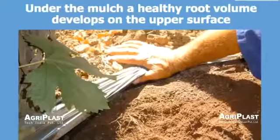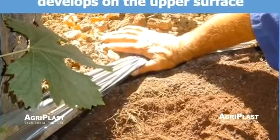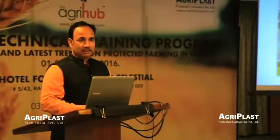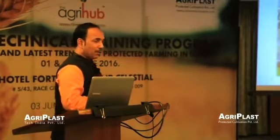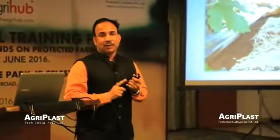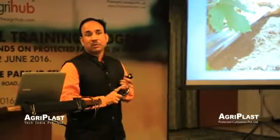You see here, most of the white roots stay on the surface. In case of orchard mulch, it is very, very obvious. You will see huge build-up of white roots right under the mulching. So it's very important again for a better root system to choose a mulch which does not transfer much light. The light transmission should not be more than 2%.